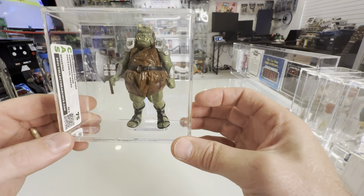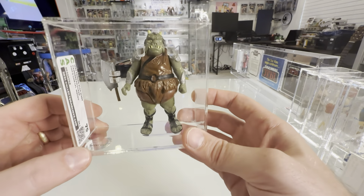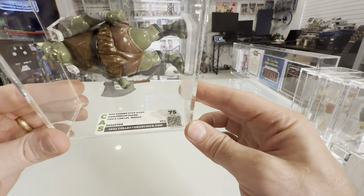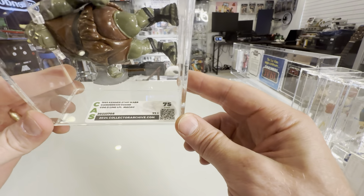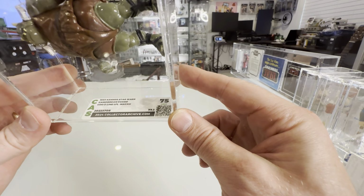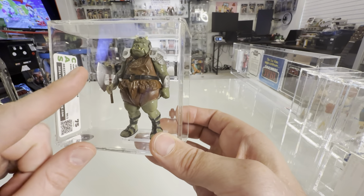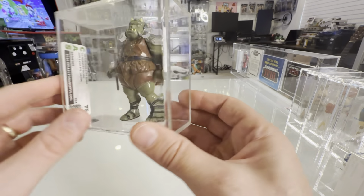And this is one that I sent off a long time ago. It was from my collection. I don't have this one graded, or at least this version. And what do we have here? It's a 75 by CAS, 1983 Kenner Star Wars Gamorrean Guard COO 3-line Macau. So this is the correct axe. It is from the Macau factory.